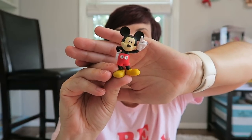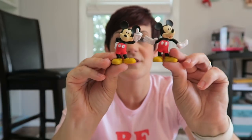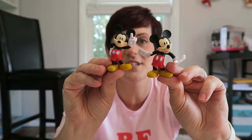When I first saw him in the container, I thought that it was this guy. But those are definitely two different Mickeys, so really like those. I got the comic Mickey, the plain crazy Mickey, which I was really glad to get, Mickey Mouse, and the Mickey Mouse Clubhouse. So those were the ones that I got. I'd really like to get Steamboat Willie, and of course I'd like to get them all, but they're all really cute. Those are all the different ones you can get. So I got three of those for you guys to see.